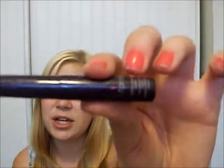And this is the mascara, Lights, Camera, Lashes, and I've heard a lot of people rave about this, so I was excited to try it. Here is the wand, a standard bristle wand. I don't really care for the wand very much, but I will say when I first started using this, I fell in love with it. It gave me such great volume and definition without lengthening too much. I really don't need to add any length to my lashes. That's not an issue for me.